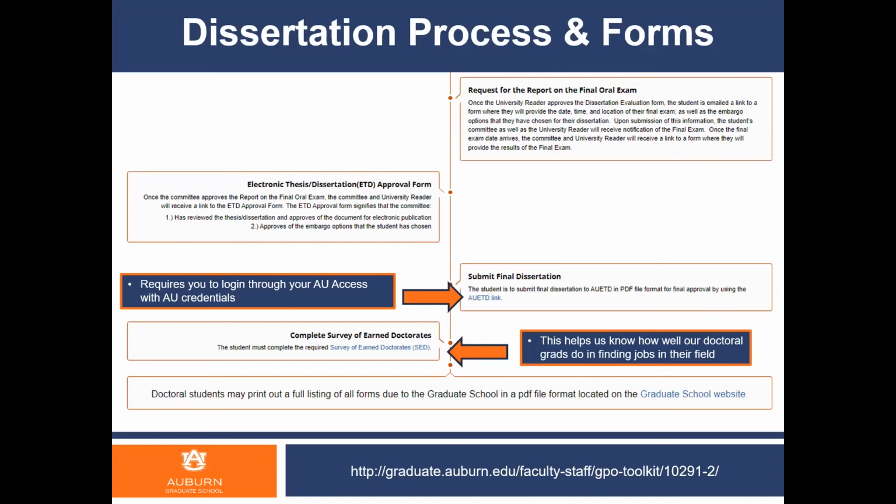Complete any final edits required by your committee or the university reader after your defense. Then you should submit your dissertation on AUETD, which stands for the Auburn University Electronic Thesis and Dissertation Database. The final dissertation is uploaded in PDF format, following the format guidelines, and requires login through AU Access.